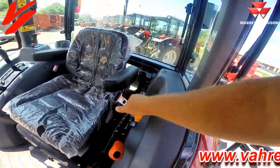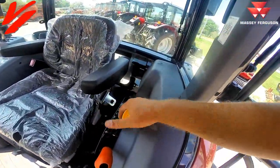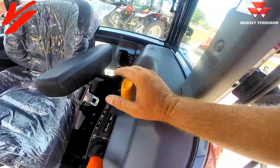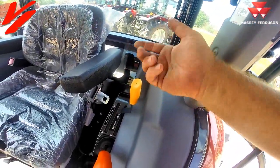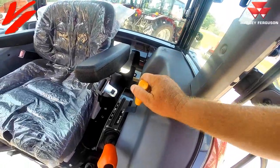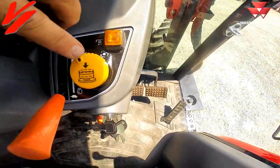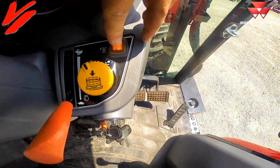This is your left-hand console. You got a 540 engagement. You can put a mid-PTO on this tractor. You put it into neutral, and it makes it easier to turn the PTO shaft to line the splines up when you're hooking an implement. Put it in gear, and then you've got your PTO control lever. This is soft start PTO.